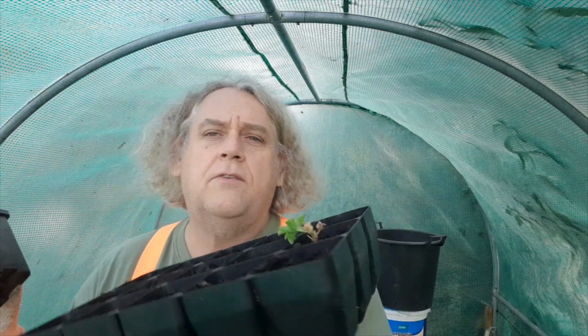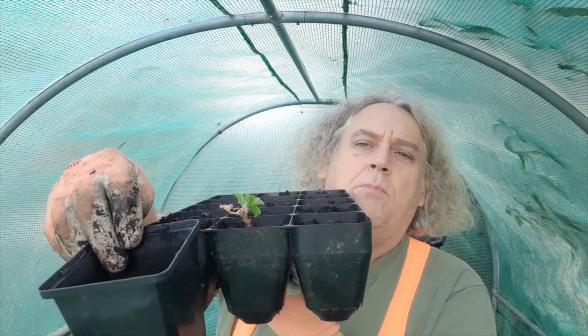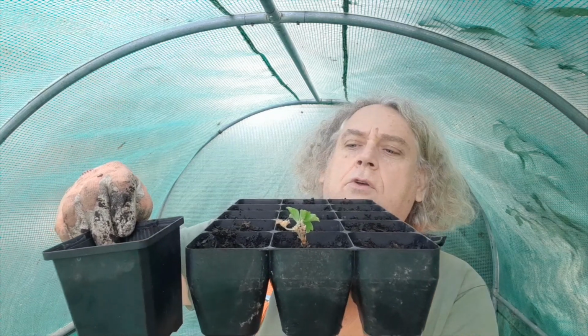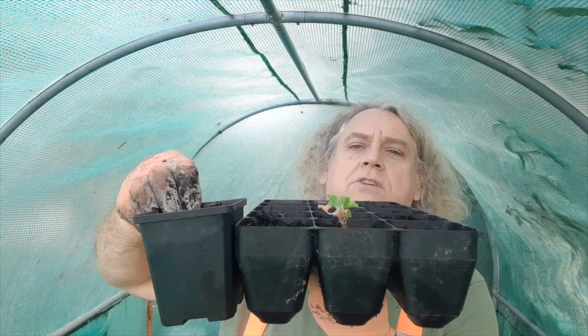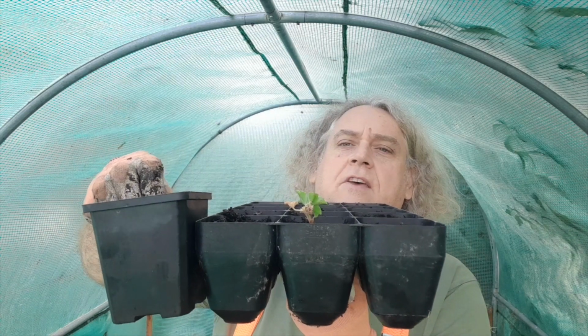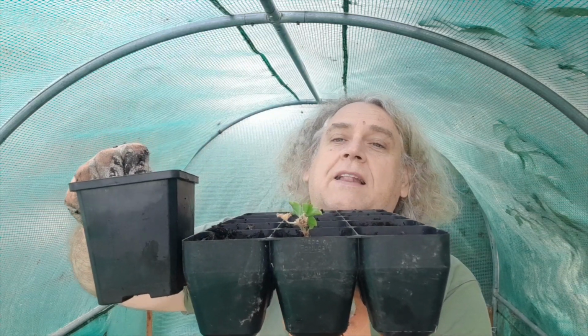So if you can see the module size, can you see there? I'm going to be potting them up into that one. It's a bit closer, let me put it there. And you can see it's not hugely bigger than this one, or these, that I'm actually taking this out from. So it's just upsizing them a little.